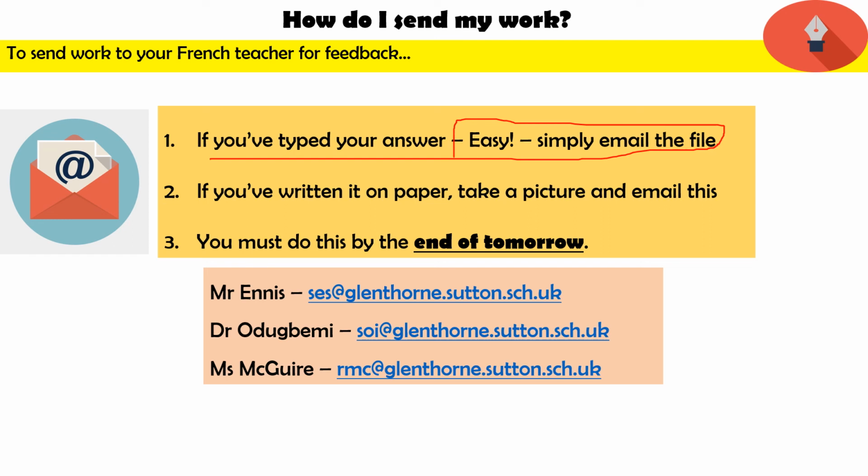If you've written it on paper, I always prefer to write things out than type them, particularly in French, because I can't think as well when I'm typing. Because when I write, I'm really concentrating. Anyway, if you've written on paper, take a picture and then you can email it to us as well, and then we'll answer back on a Word document.